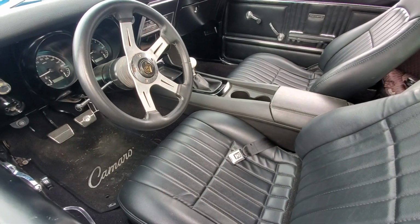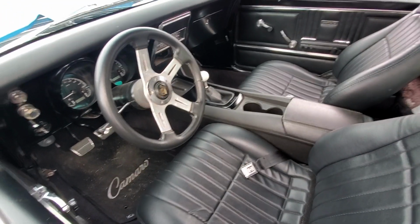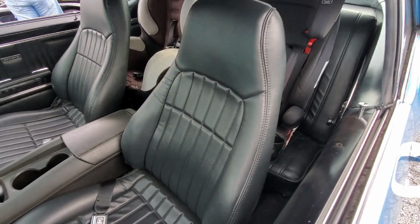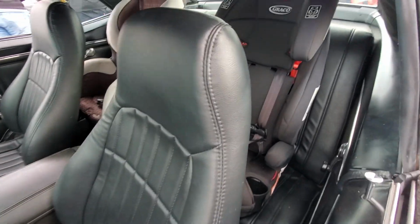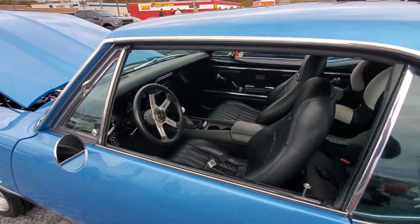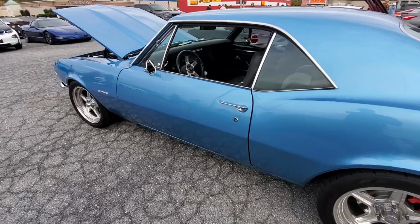That looks like it's out of a newer Camaro. The console is cool. The seats are from a different year as well. This is a '67, so it would have had low back seats. They got kid seats in there. It's cool that they're making it a family thing.